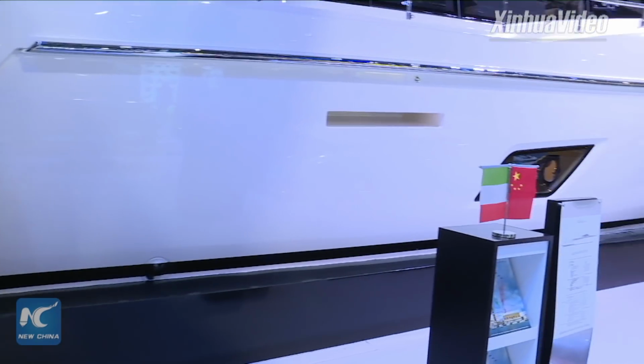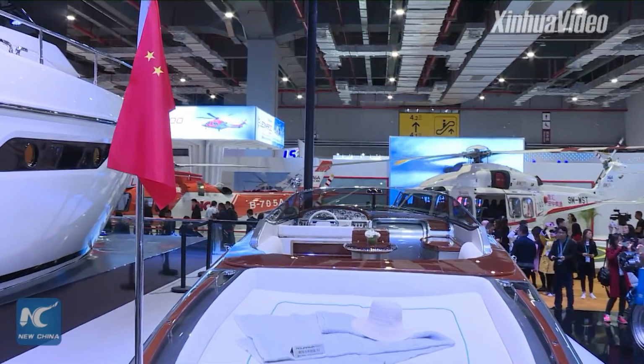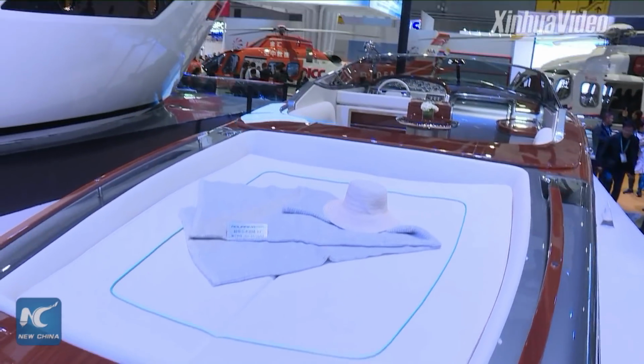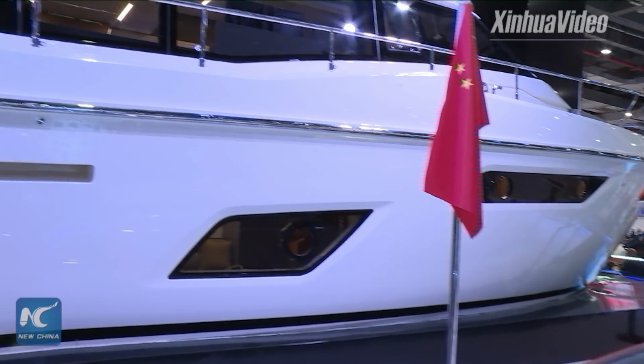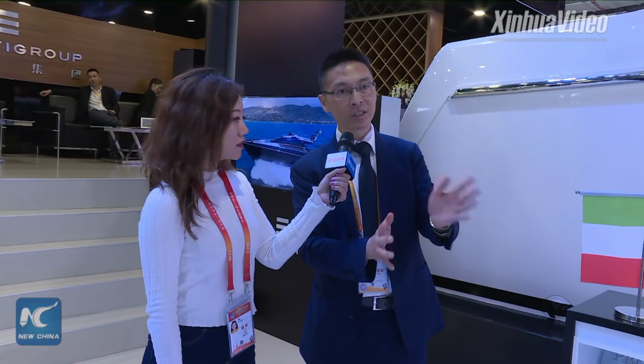Actually, Ferretti Group is from Italy. This year is the 50th anniversary of Ferretti Group, and that's why we chose to display at the China International Import Expo, to celebrate our birthday. I can see in front of us are two yachts. Ferretti Group has 7 brands, but this time we chose 2: Ferretti Yachts and Riva, which are very fit for this expo. This Riva boat is 10 meters long, the most elegant and most premium brand in the yachting world.